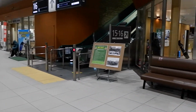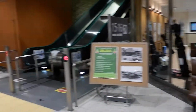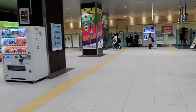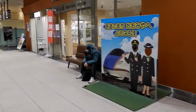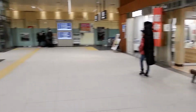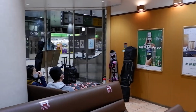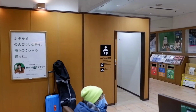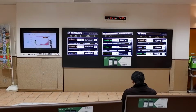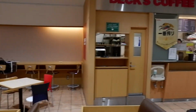And there's of course a waiting room, like this one over here. You can see there are a lot of snowboards. There are vending machines, convenience stores, another waiting room. You could have your picture taken. I guess you put your head through one of these. This is what the waiting room looks like. They have a diaper changing room, TV, and you can check the schedule of the Shinkansen trains, some tables, and a small coffee shop.